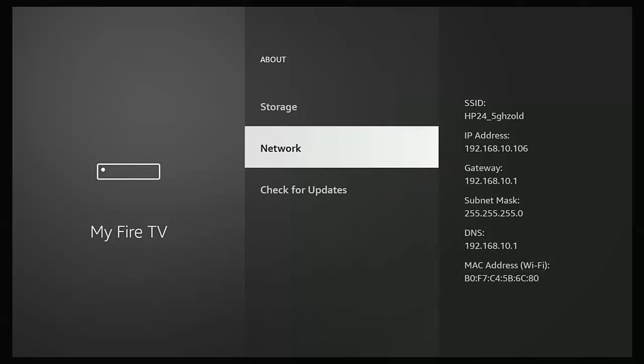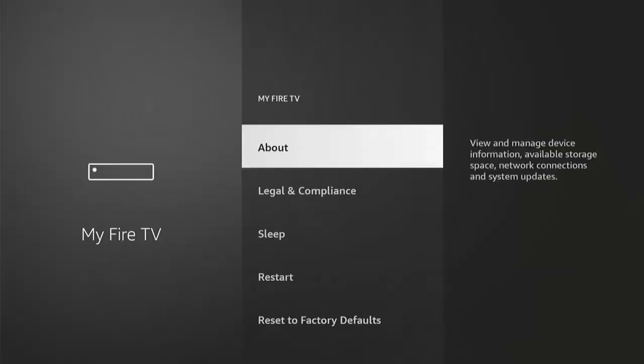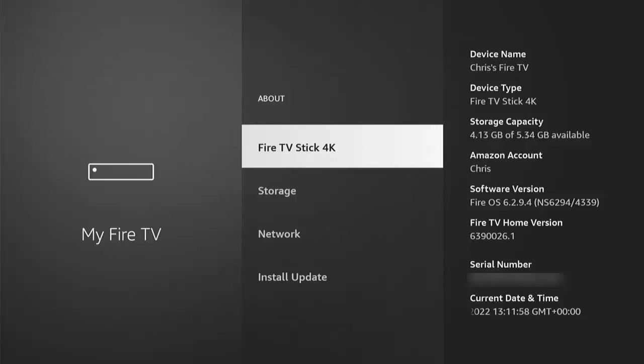Then we need to press the back button once, go into Developer Options. Now, if you haven't got Developer Options, then all you need to do is go into About and then find the name of your device and highlight it. Like mine says Fire TV Stick 4K, yours may say something different. Just press the middle button on the remote control until you see No Need, You're Already a Developer come up at the bottom of the screen. Then stop pushing the middle button.